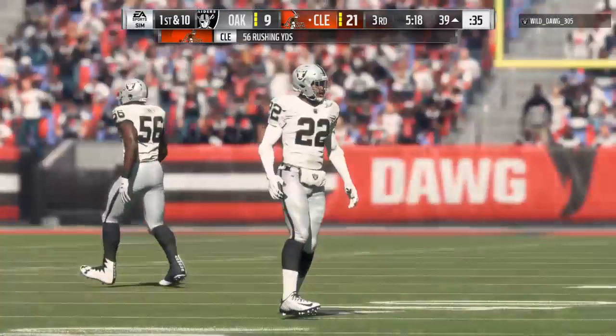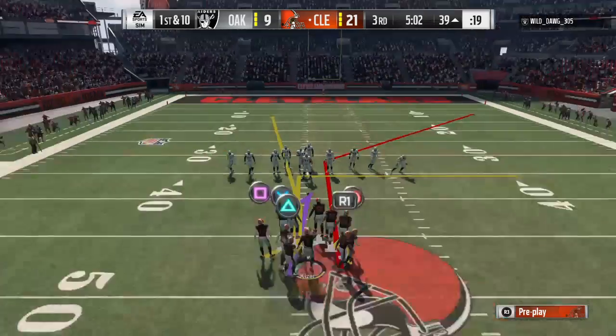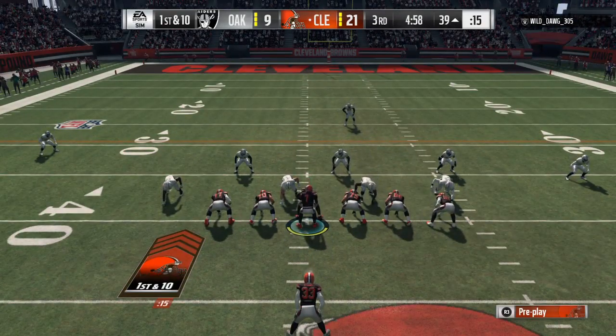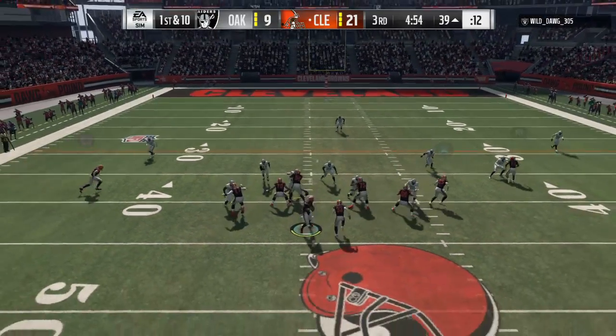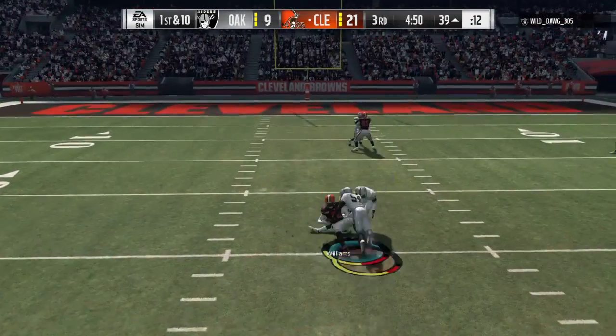How many times do we say in this game that speed kills, and it does it in so many different ways? In this case, you got a back who's quick and shifty, can make moves, make people miss, but also gets to and through a hole before it can close down. That's some of the benefits of that speed, not just outrunning people in the secondary. And that led to a really nice game.